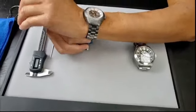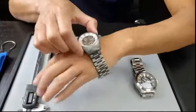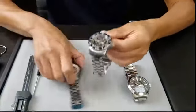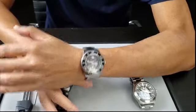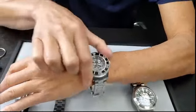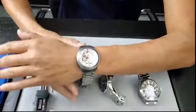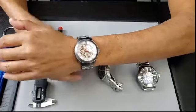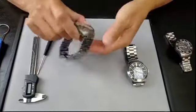As a matter of fact, I think it's tiny for me. If you look at my Dive Master 42, it feels and looks bigger. The reason why is the bezel makes the watch look bigger. But the one with the fixed bezel does look smaller. So the ladies can definitely wear this. All right, very, very nice.